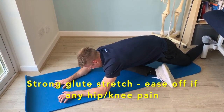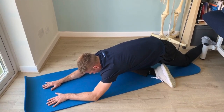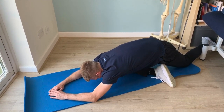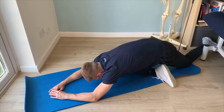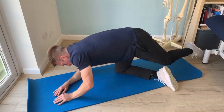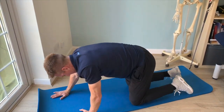If you get a little bit better at it, try and inch the hands forwards, and then you can also try and allow the chest to sink down towards the mat. But again, it's about, can you hold the stretch for the full 20? Good, once you've done that, you're going to ease up nice and slowly from the exercise. Shake the right leg off, and then we're going to work the left side.